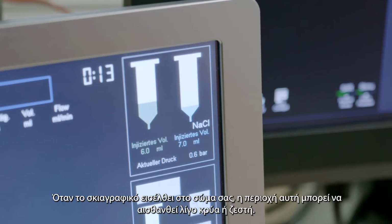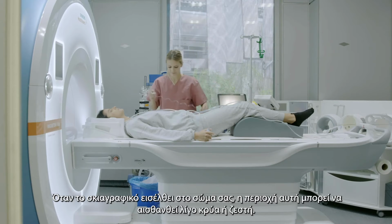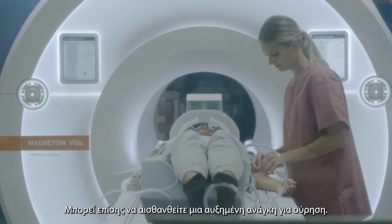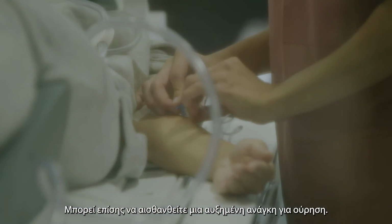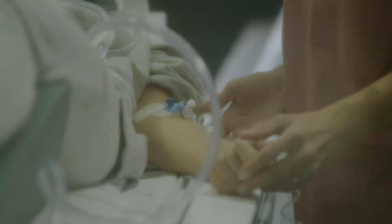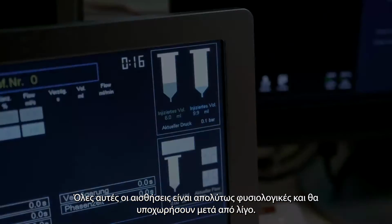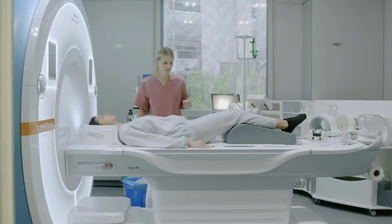When the contrast medium enters your body, the area might feel a little cold or warm. You may also feel an increased urge to urinate. Some patients have also reported a metallic taste in their mouth. All these sensations are completely normal and will subside after a short while.